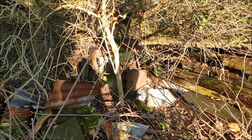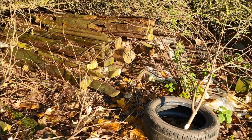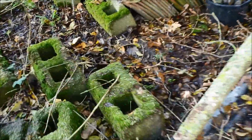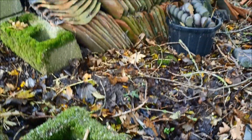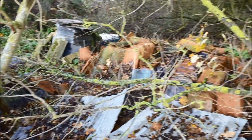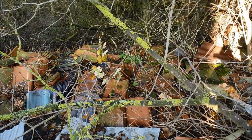You can just make it out. But yeah, there's a lot of useful things here. So there's some wood, there's a tyre that we brought up. There's quite a lot of corrugated iron pieces there and here. I love how nature just takes over things. The fact that nature's reclaimed this is kind of cool. But yeah, we need to sort through this pile and then work out what we can use. Most of it is roofing tiles, but I'm sure I can find something interesting to do with them.